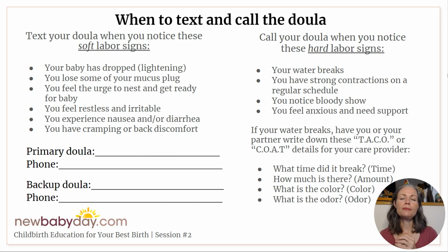So if you have a doula, you can text your doula when you notice these soft labor signs. You've noticed that your baby has dropped, and that is a feeling where you almost feel like you have a bowling ball just sitting between your legs. That's called lightening. And if you lose some of your mucus plug, which typically looks like snot, you might find that on your toilet paper when you're wiping in the bathroom. You might find it in your panties when you're going to the bathroom. It'll be some stringy, snot-like material there that you'll find.